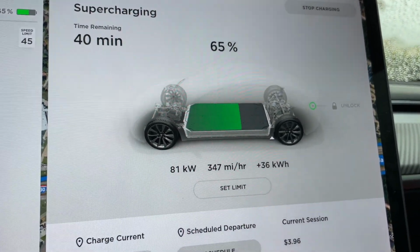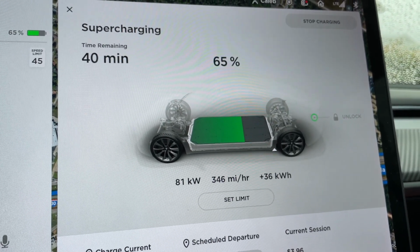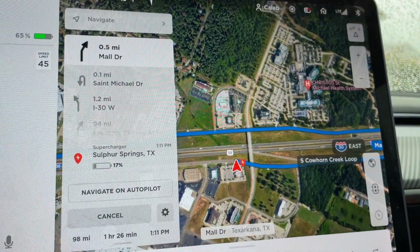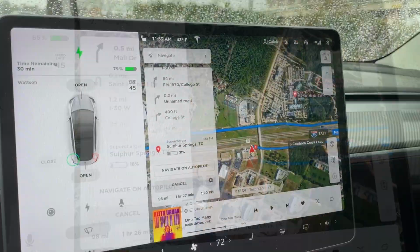So still getting decent speeds, not great but not bad. So I'm just going to sit here for maybe another 10 minutes, and then I'll be on my way to Sulphur Springs, Texas.